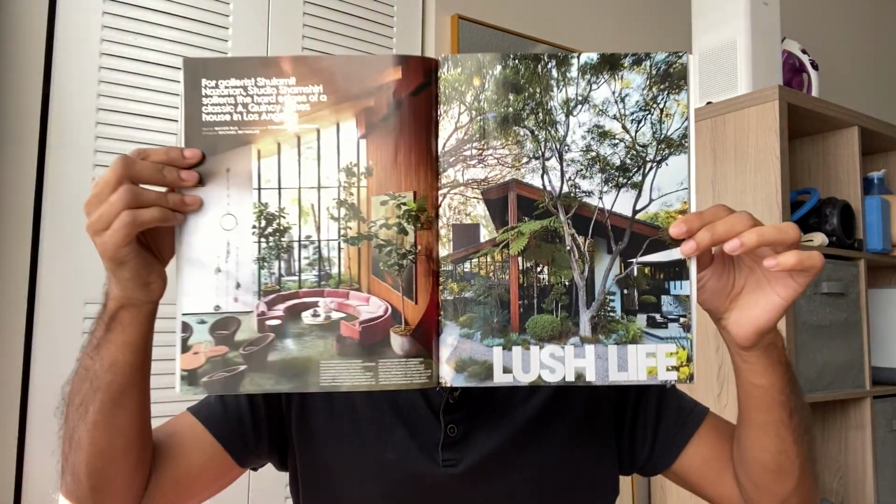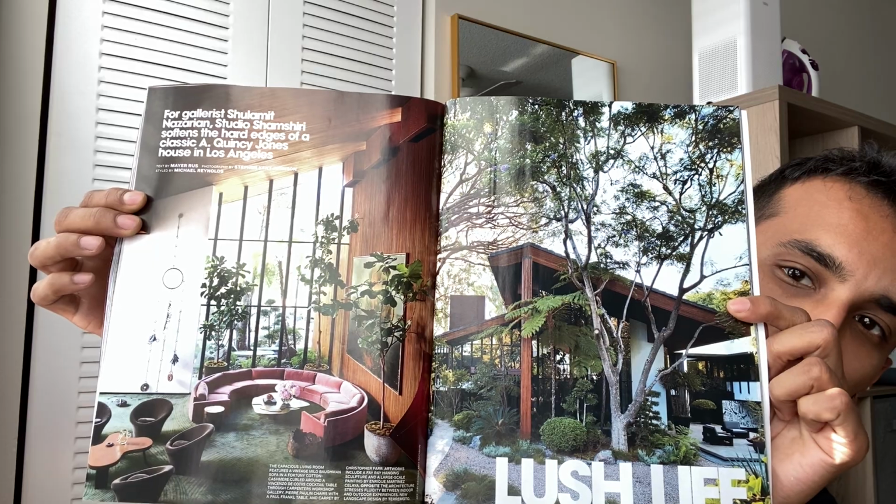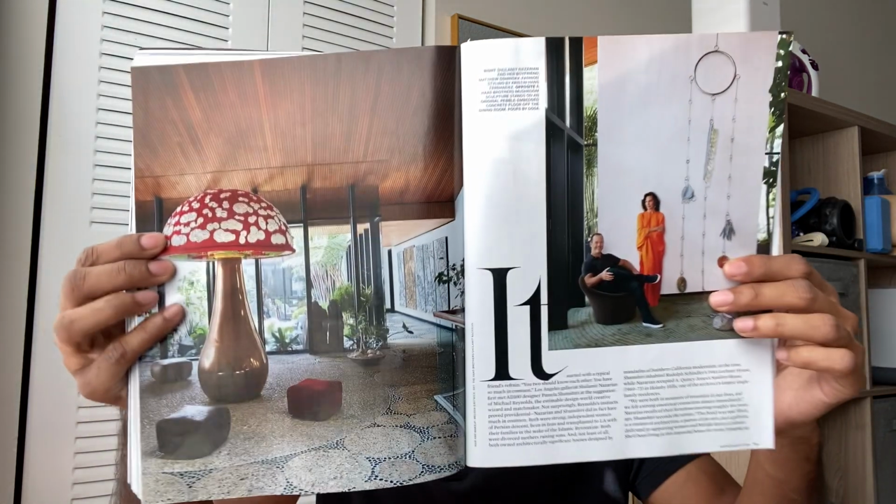Look at this house. How cool is that? It's like a house in a jungle. I think that when we build architecture that is harmonious with the nature around us rather than architecture that separates us from the nature, I prefer the former. Yeah, yes, I would love. Oh my god, okay.